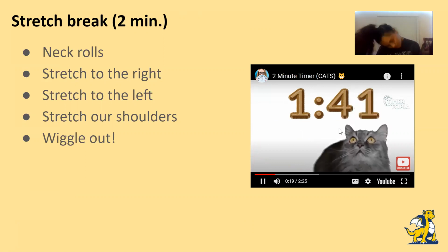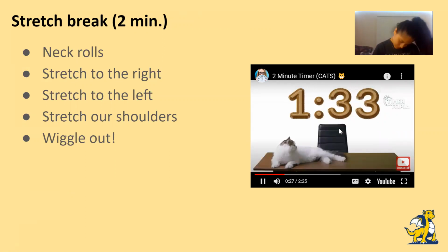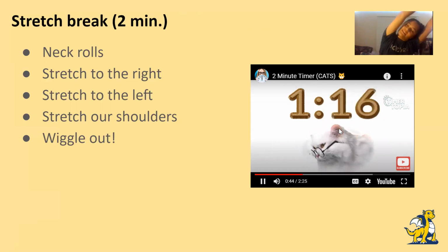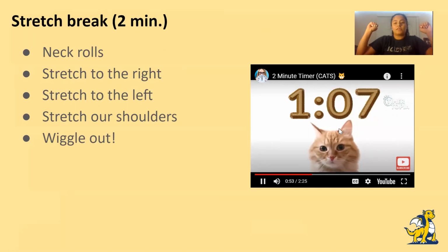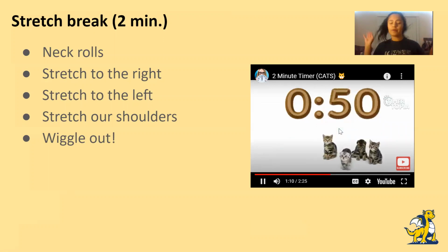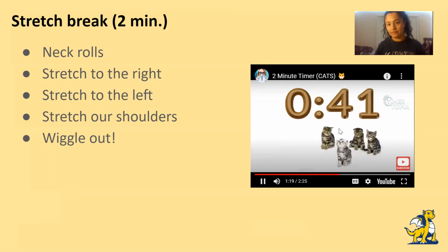The side. Stretch to the right. Stretch to the left. Stretch out our shoulders. Other side. Wiggle it out. Wiggle, wiggle, wiggle, wiggle. Okay. You guys have 45 seconds to go get water or keep stretching, okay?